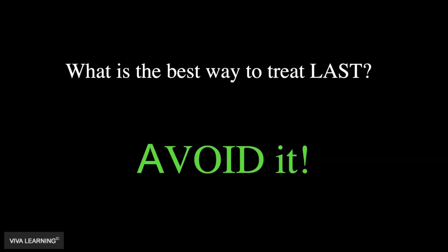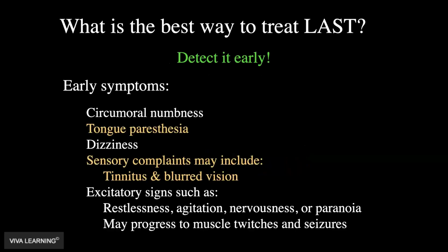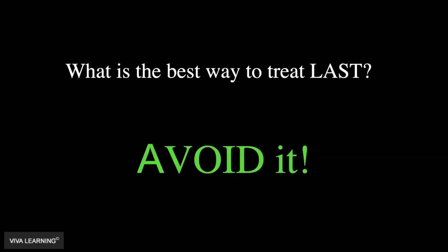So, one of the things we want to talk about today is just really the treatment of LAST, local anesthetic systemic toxicity. But my first thing, and I think Stanley's been hinting at that, and some of our questions really go to that, is you have to avoid it. That is by far the most important thing. So next slide.